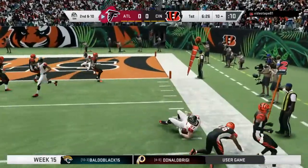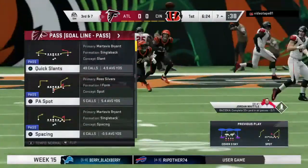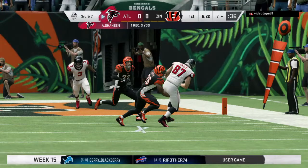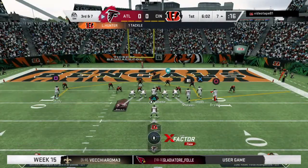Able to find Shaheen here. And here he'll get it down to the 7. Only 3 yards on the catch. It's third down. The last catch did get 3, but they're still left needing 7 yards on third down.